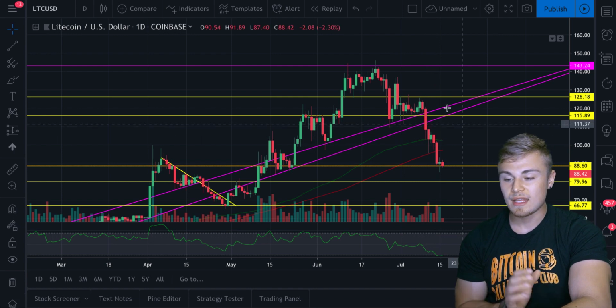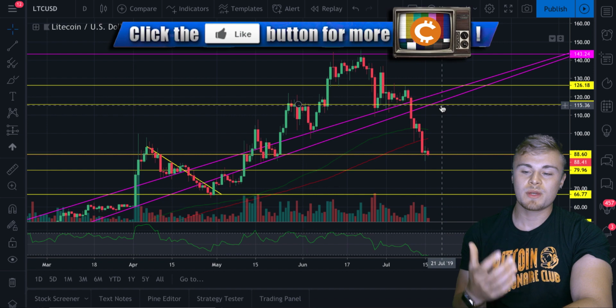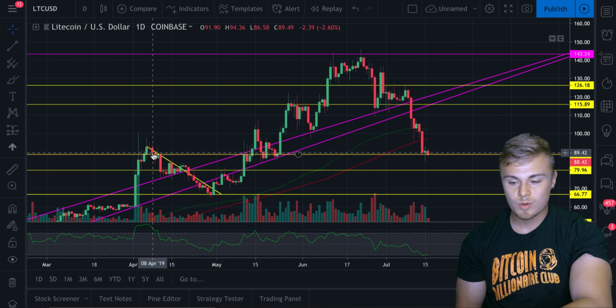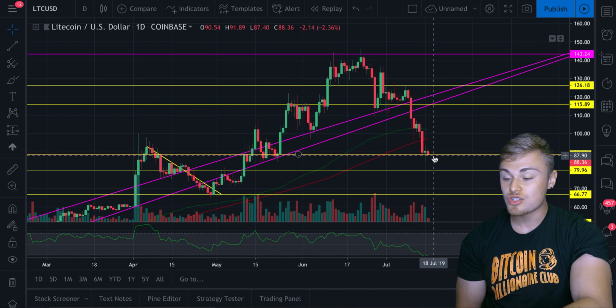The part that is surprising is when we compare it to the other altcoins like Bitcoin and Ethereum, and we compare it to where Litecoin's sitting. Litecoin's currently sitting at the oversold line right now. We did find a bottom support which has numerous key points of support indicating that this should hold.